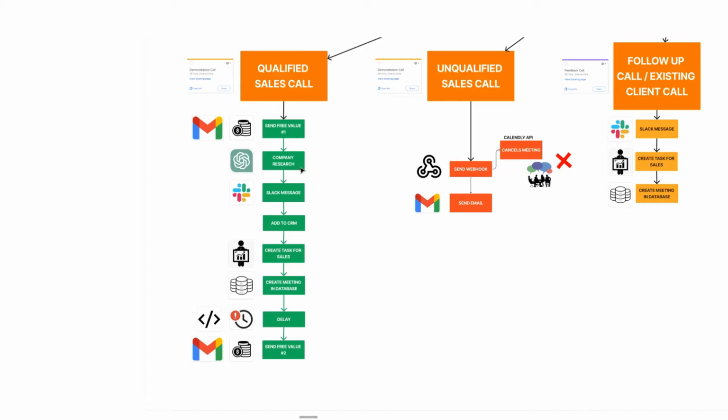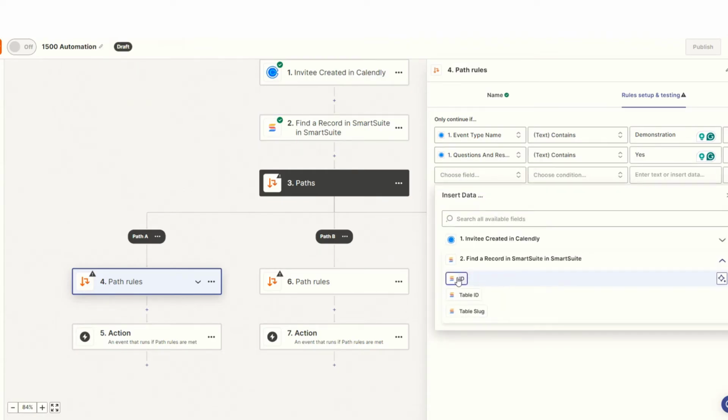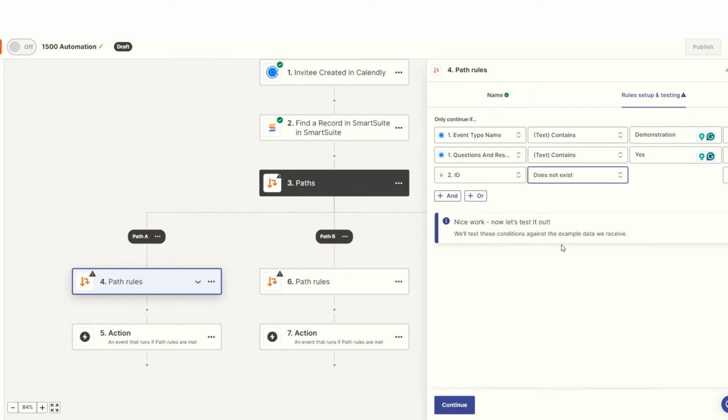Now this path we're creating is only for leads that don't already exist within our CRM. So let's filter it for that. If you go back over here, we're going to add another and filter, and we're going to use this step and we'll put ID does not exist.